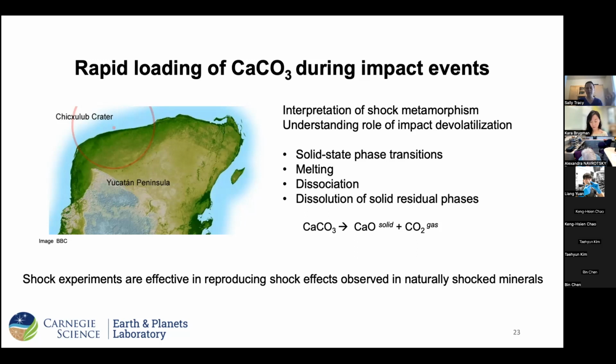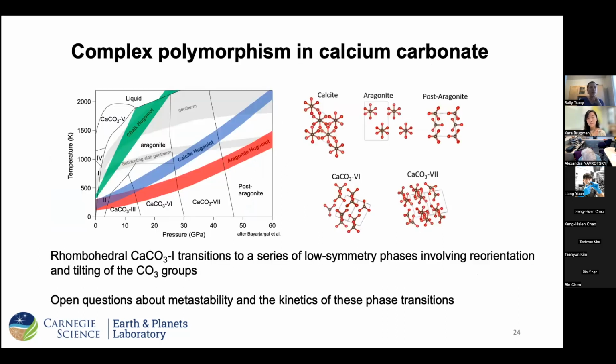And while these types of processes are difficult to get information about from doing static compression experiments, many experiments have now shown that shock compression can successfully reproduce these effects in the laboratory, or at least many of the natural effects that are observed in different samples.